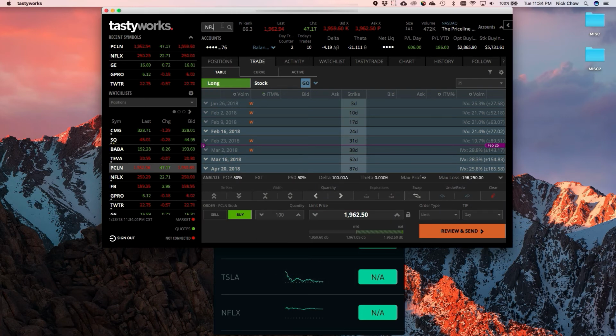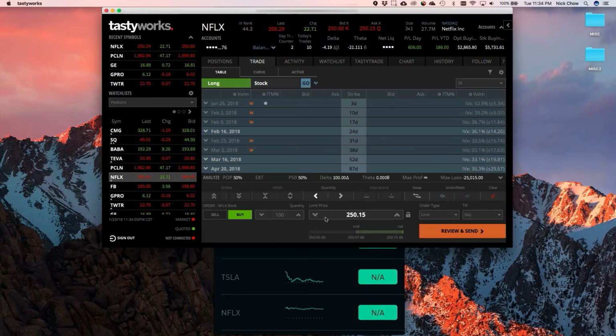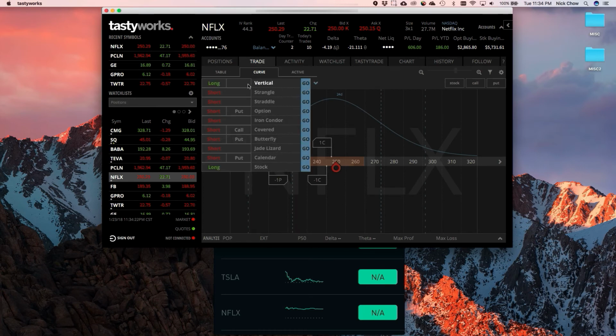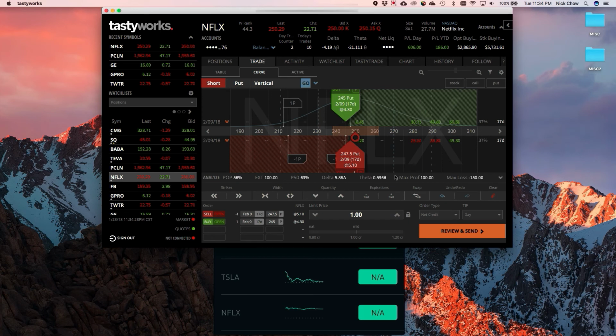Put like Netflix in. You can go long stock and buy Netflix. However, tastyworks is mostly for trading options, not really for trading stock, even though you can through here. And then the other nice thing they have is the curve display, which we'll show you here. The curve display is pretty nice for trading options.